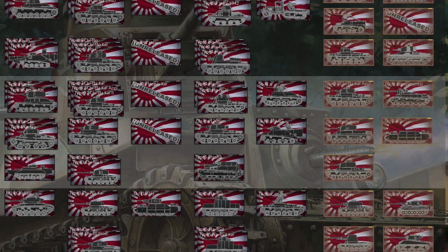So it looks like the Type 2 and the Type 5 look very, very similar, and they are probably related in the same design departments or something, and they look to be more like amphibious tanks than anything else. That would be kind of interesting, the Japanese light tank line featuring some amphibious vehicles.